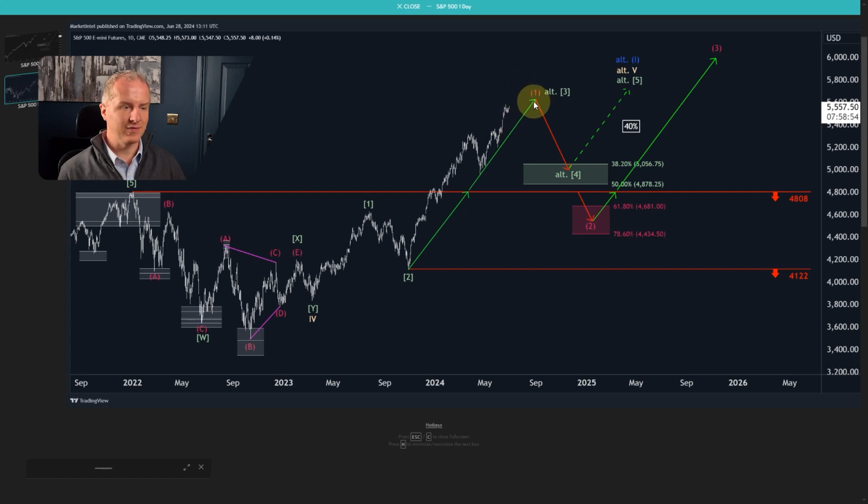I mean, the rally from the September-October lows, actually from the October lows, has been quite substantial without any deep pullbacks, and then also the rally from the April low has been quite substantial. We should be close to a top. I mean, the preferred scenario is that in magenta wave 1 we top very soon and we could then move down in magenta wave 2.